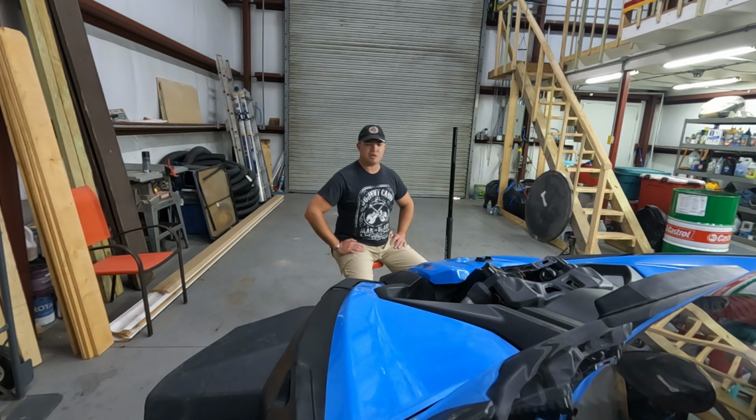And as opposed to waiting for who knows how long to actually take delivery of 22 models, after some hunting, we found mine first, believe it or not, the blue one here, Aspen 3.1, which is a 21 Maverick Turbo R DS model. And then within a week later, we found his.